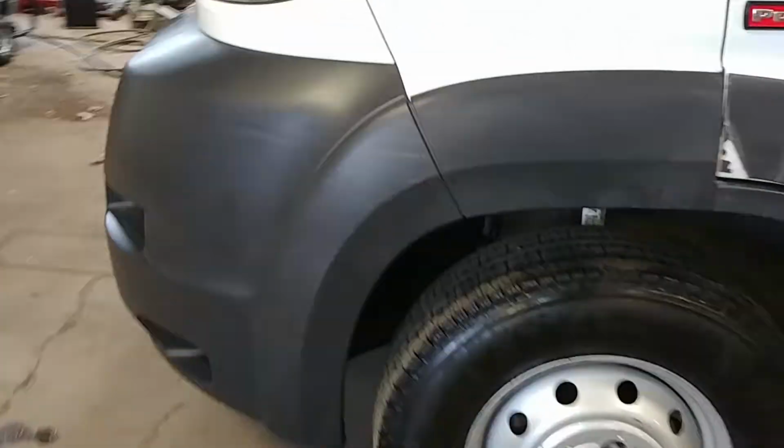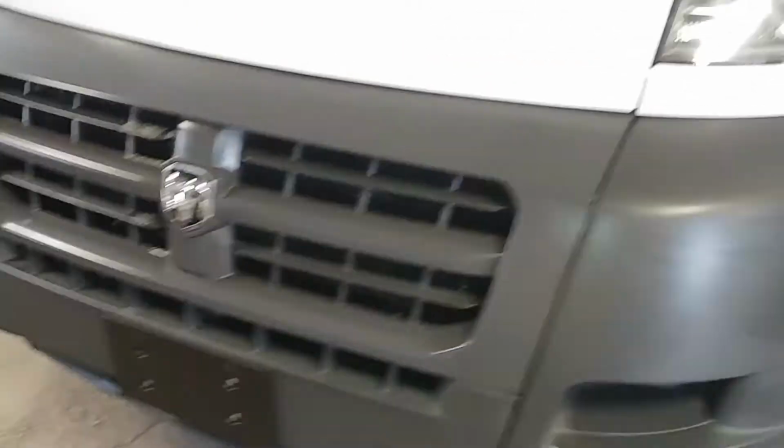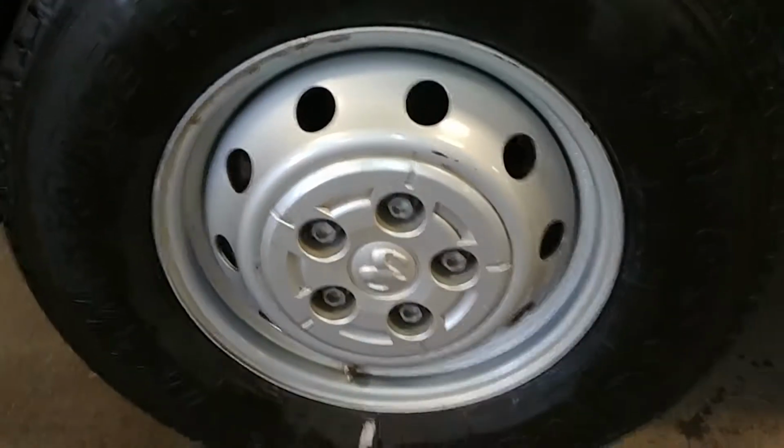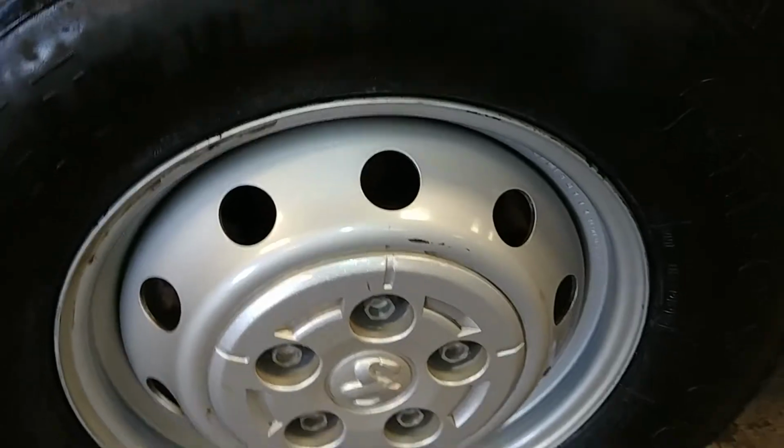Let's go real quick. Your front bumper looks good. Your front hood looks good. Your front fender here looks pretty good. Here's your front passenger rim. Front driver's steel wheel. Tire tread is over 8/32nds.